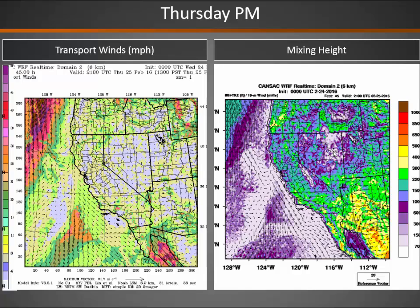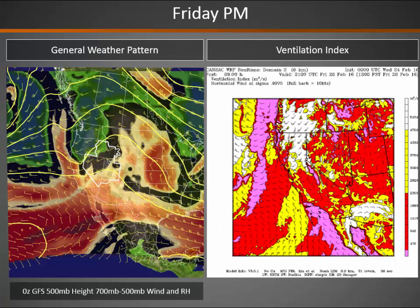On the right-hand side, mixing heights, very poor across much of the Great Basin, especially Nevada, marginally better across Utah and in parts of the elevated areas up in Idaho.